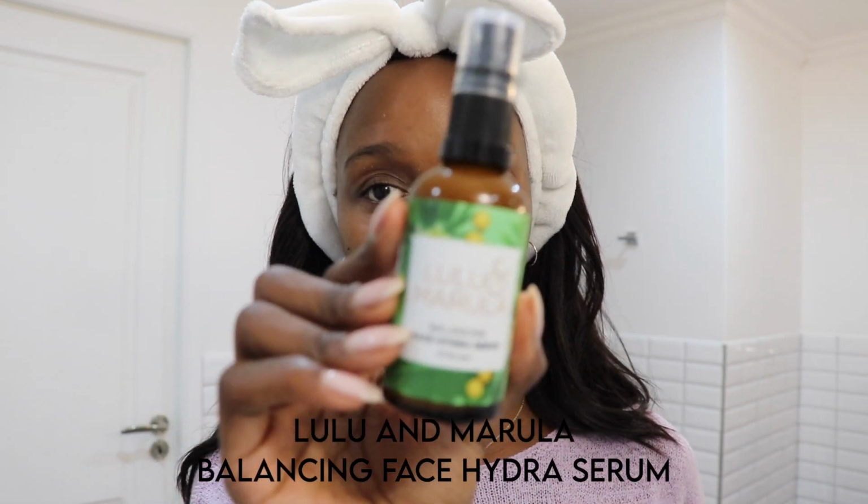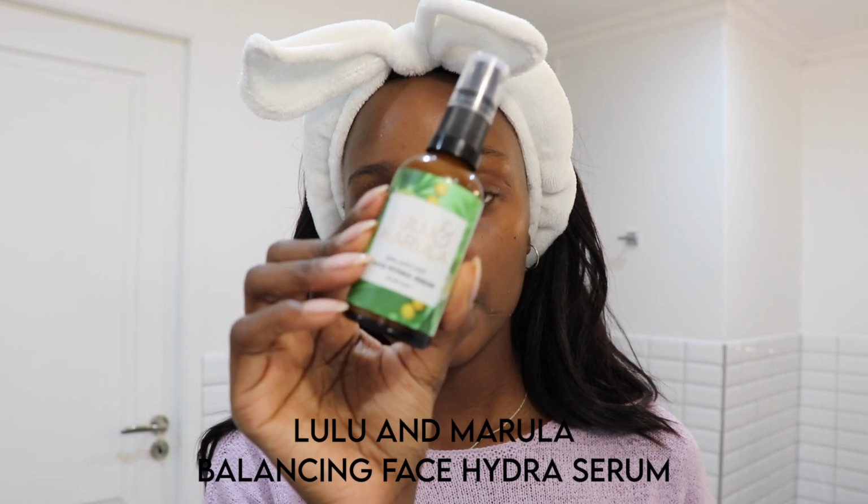The next product that I use is this Balancing Face Hydra Serum from Lulu and Marula. It's an absolutely incredible product. It's a collagen boosting and anti-aging serum with powerful antioxidants and marine actives to improve elasticity and firm the skin. So I do 2 pumps.